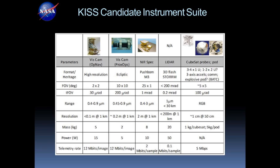This is the instrument suite from the KISS study, which is roughly the same instrument suite that we're currently considering. It has an OpNav camera, maybe not exactly the same one, and a visible camera for characterizing the asteroid once you get there. In the current concept, we're talking about using the OpNav camera for this function, so we don't need two different cameras. Some kind of infrared spectrometer, and then some kind of LiDAR, whether it's this one or an enhancement of the OSIRIS-REx LiDAR. But you need something like that in order to do the proximity operations to capture the asteroid. And then finally, there's a lot of interest in carrying along a few CubeSats to separate once you get there and to view the asteroid capture process from a different perspective.